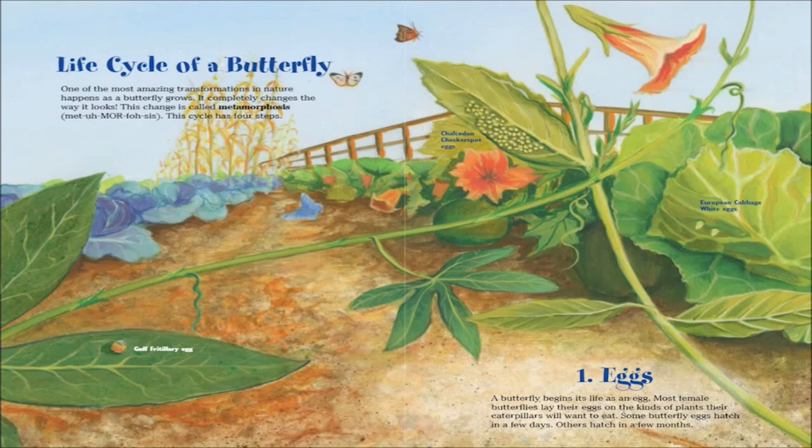Gulf fritillary egg. Chalcedon checkerspot eggs. European cabbage white eggs. One, eggs. A butterfly begins its life as an egg. Most female butterflies lay their eggs on the kinds of plants their caterpillars will want to eat. Some butterfly eggs hatch in a few days. Others hatch in a few months.